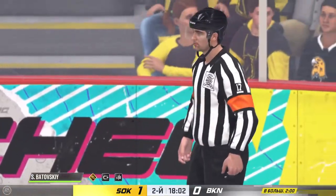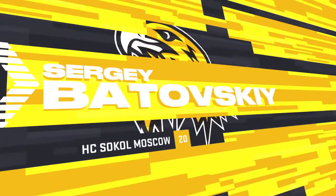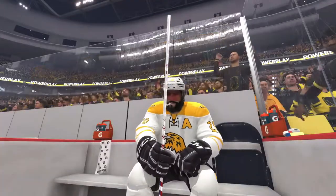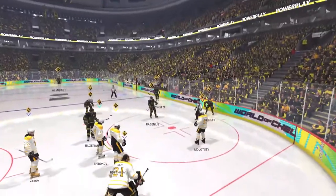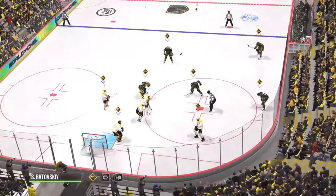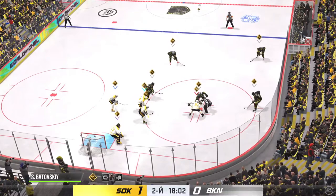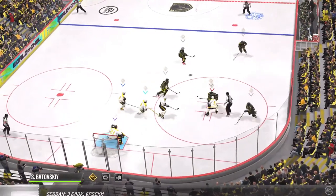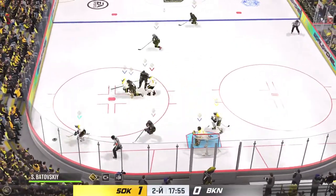Here comes the sentence. Oh, you can see the frustration right away, James. Shorthanded now, and only a one-goal lead. Stockholm sending their power play unit out for the first time tonight. Great opportunity to get this game back to level. A power play, trailing by one. This is a huge opportunity.